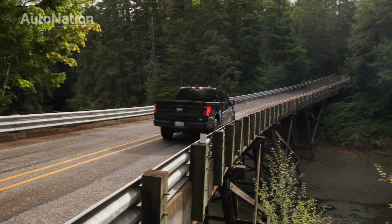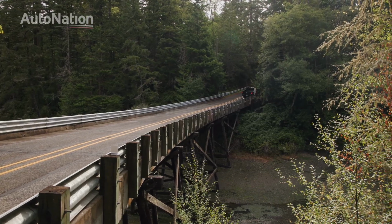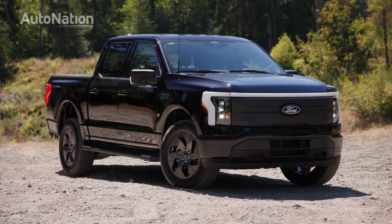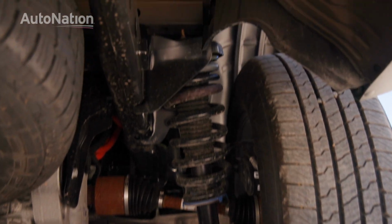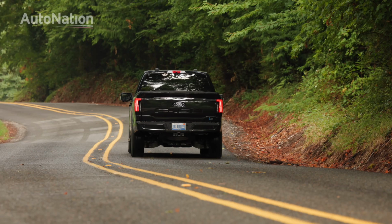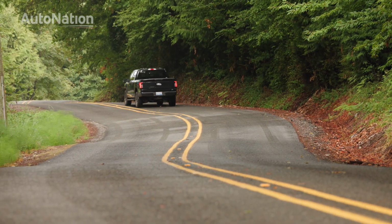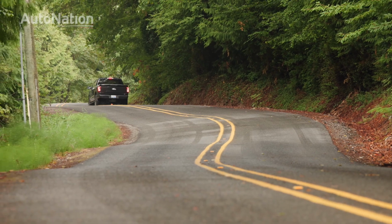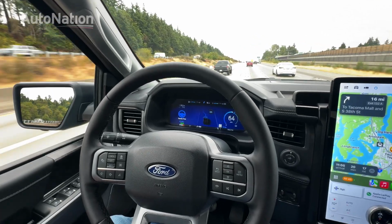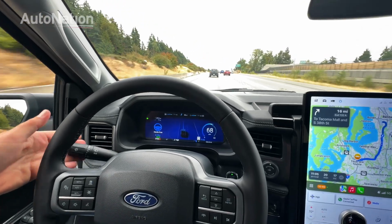On the road, the Lightning is a joy to drive. Power comes on fast, very fast. This also has independent suspension on all 4 corners with coil springs in the rear. So not only is it quick, it's also very easy to drive. It tracks and drives very much like a crossover, but with the capability of a truck. It can even drive itself on geofenced highways with the included Blue Cruise hands-free system.